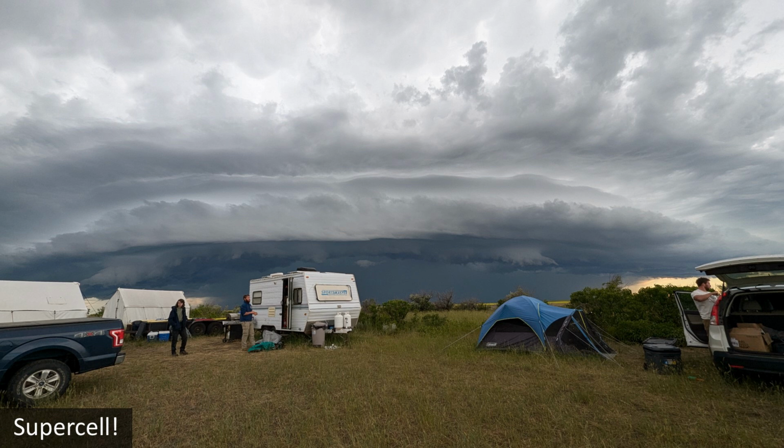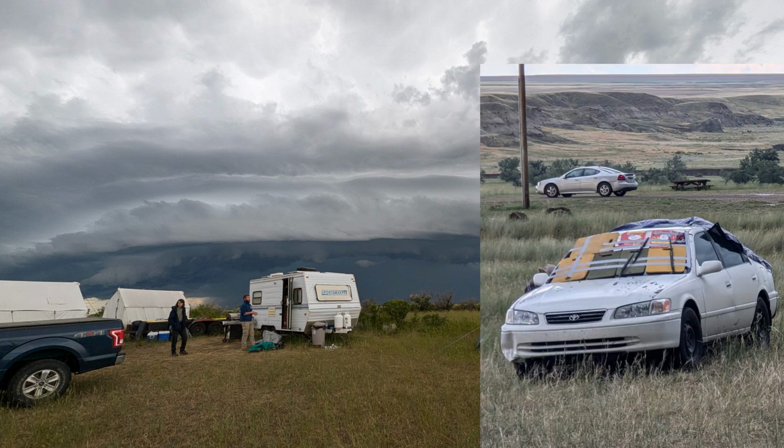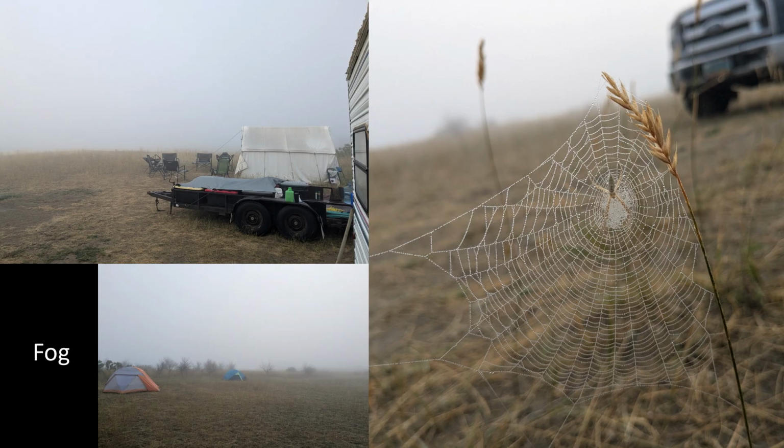We had some fun times in camp this year. This is a supercell that threatened to bomb us with quarter-sized or big hailstones, and so we sort of improvised by putting kneeling pads and all sorts of cardboard and stuff over some of the vehicles. Turns out this was just a big flop. We didn't get hail. It was pretty nasty for a bit, but the weather wasn't nearly as bad as it was supposed to be. But when you see that coming towards you on the horizon, you start to worry a little bit. And it got very foggy at times as well, which was very weird. It felt like the middle of winter.